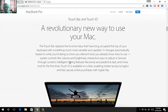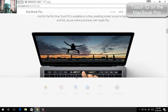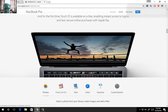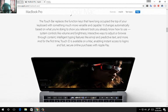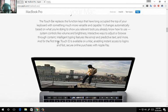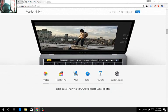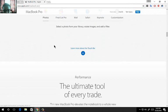Now, for the first time on a MacBook, Apple introduces Touch ID alongside a new feature called the Touch Bar, a little bar that has accessibility features. You can access different features in different apps, and Touch ID is also accessible, so you can use Apple Pay or unlock your device maybe.